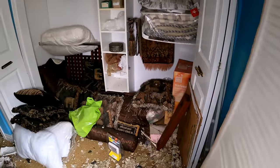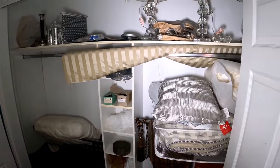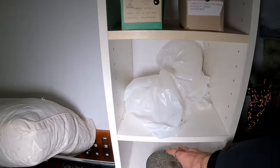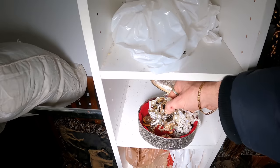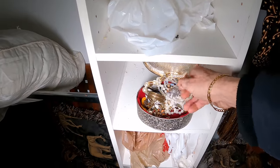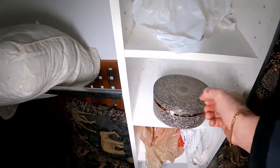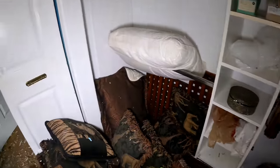Even over here, a whole lot of bedding. Some nice lamps. A whole bunch of these pins are inside that. What's this? Ooh. Looks like some jewelry. Let me just show you guys what's all in here. Some brooches, little scissors, a nice bracelet, some earrings. Very cool. I like the elephants in the Egyptian style.